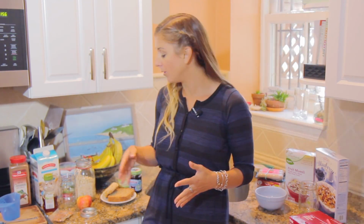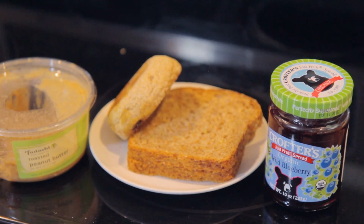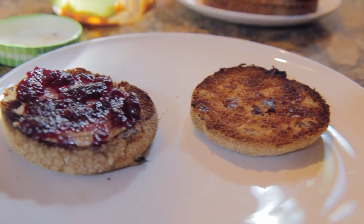Now my go-to breakfast, even now before I go on my long runs, and this was my favorite breakfast all throughout high school, is an English muffin, toasted with some peanut butter. I bought this peanut butter at the Copley Market, Farmer's Market, and then some jam. This is organic wild blueberry, and it's only 30 calories per serving.